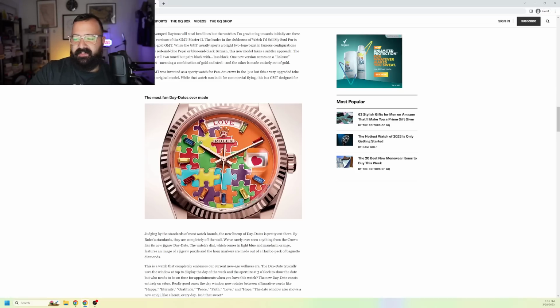It's puzzle pieces. The baguettes are all different colored gemstones. Where the day should be fully written out, it says it scrolls through love. And then there's a heart here. GQ says the most fun day dates ever made.